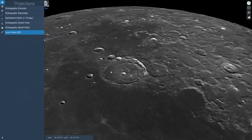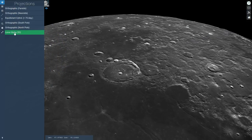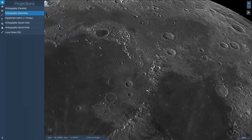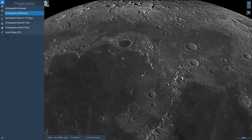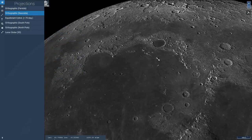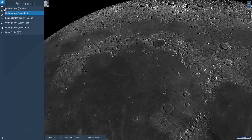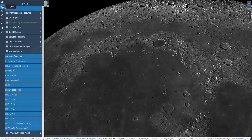So let me just back out here now. This is the Lunar Globe 3D. And I do want to go back to the near side, and I can hear everybody going, but this is not a 3D mode, but we need to go here because I want to show you some of these other things now. So we just talked about projections, how this thing is presented to you. Let's talk about the layers now.